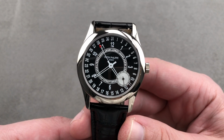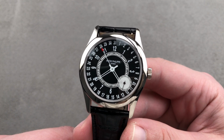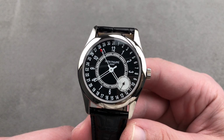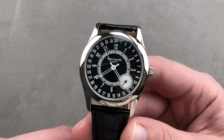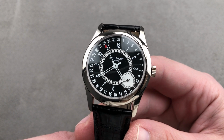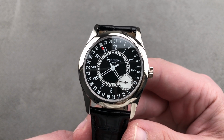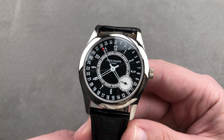Today we're discussing a Baselworld 2017 launch, the latest in a line dating back to the early 1990s, Calatrava 5000. This is the Patek Philippe Calatrava 6006G, a timepiece 39 millimeters in white gold that's different in almost every way from every other Calatrava. It's a timepiece with a distinctive look and a bit of a cult following.